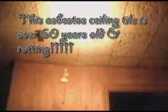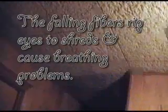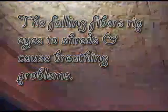Now this is probably one of the worst things you're going to see here. See this ceiling tile? You see the duct tape on the ceiling tile? If this stuff isn't asbestos, then it's something very close within the family of fibrous material that is biodegrading as we speak and getting into everybody's lungs and eyes.